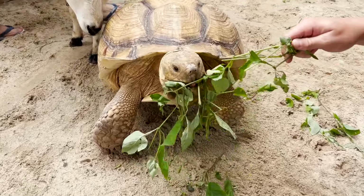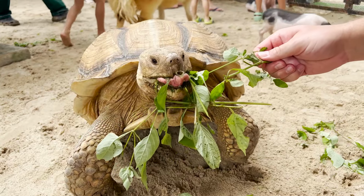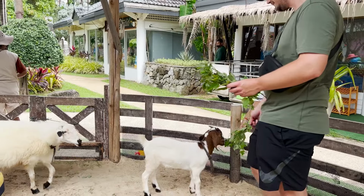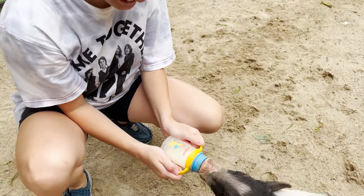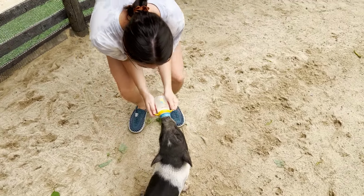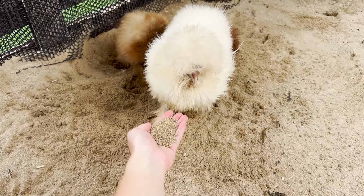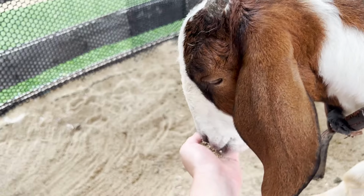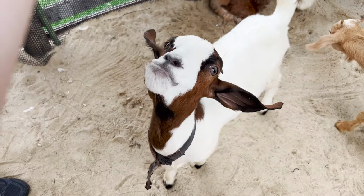So this is probably my favorite guy in the petting zoo. He's so cute and he's so sweet. Look at his tongue. Scissors for the chickens. Oh.